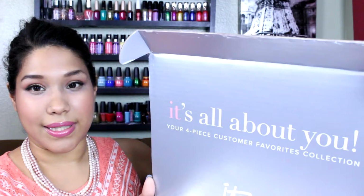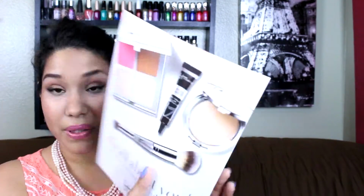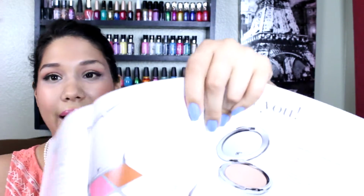I'm gonna do an unboxing and maybe like a first impressions. I'm gonna have to probably go and remove maybe my foundation and my makeup. So anyways, when you first open up the box, it says it's all about you, your 4-piece customer favorites collection, IT Cosmetics. Right on top they have this like little magazine pamphlet thing, and it talks about the kit, what's inside the kit, and how to use the kit. It has like detailed instructions.